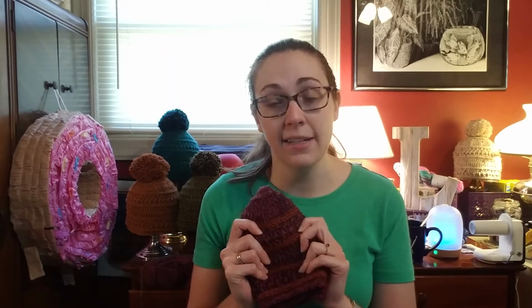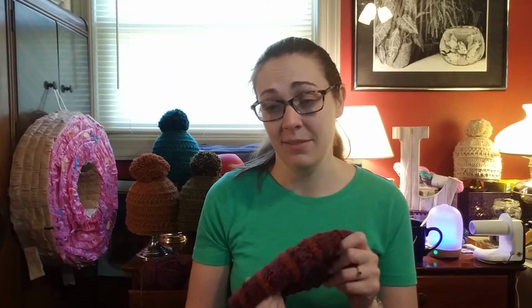But it's not meant to be like a middle of the winter, go out into the snowstorm hat. It's more of your fall, cooler days kind of hat. So we'll wash it up and see how he likes it. Maybe we'll take it to work tomorrow. Who knows? We'll see. So that's where I'm at with my finished object.